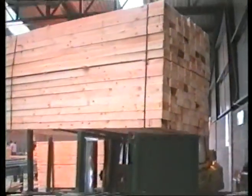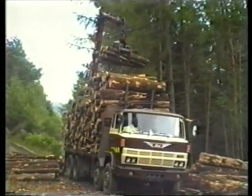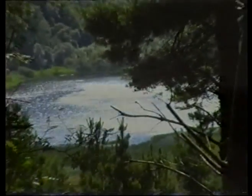Today, the demand for timber is higher than ever, and Ireland's forests are ready to supply. The mild, wet climate is ideal for the rapid growth of trees.